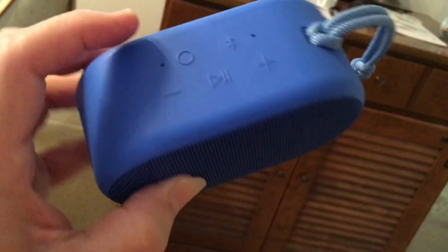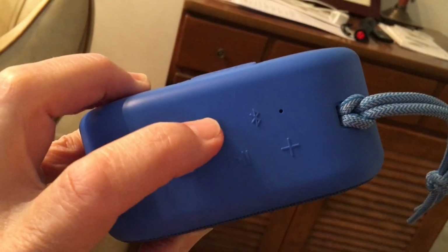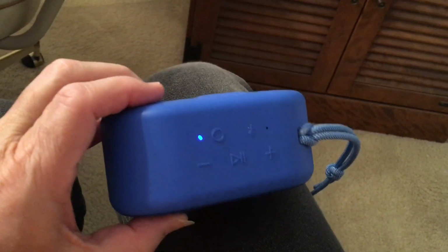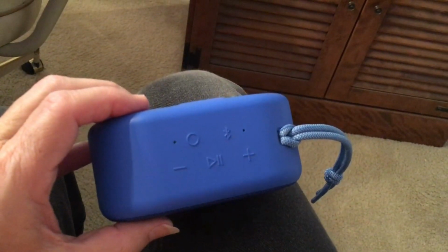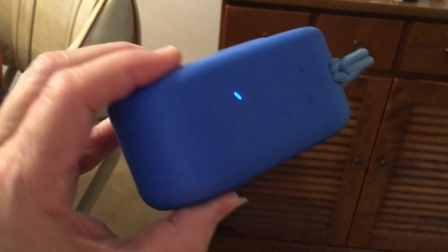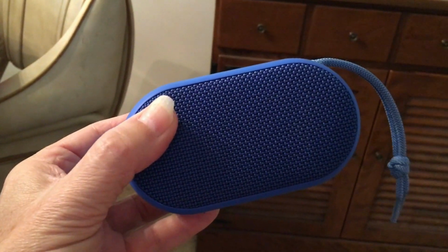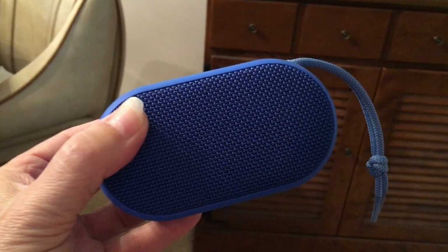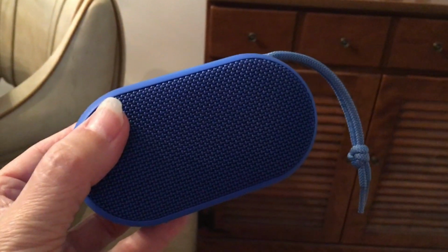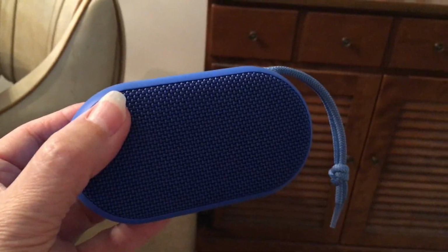So in order to turn this on, what we do is push the power button down about 2 seconds to activate. Power on. Bluetooth pairing. Bluetooth connected. I've already paired this before, so it's paired at this point, and then I just play the owl sounds and enable the speaker here to be placed into an open window and do its thing.